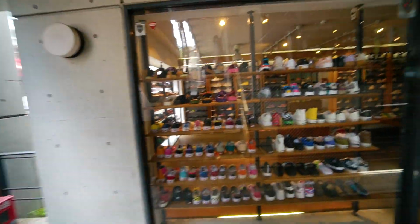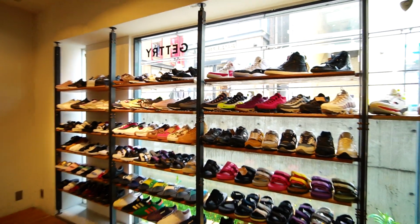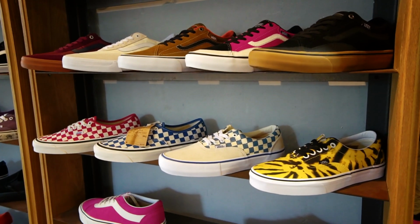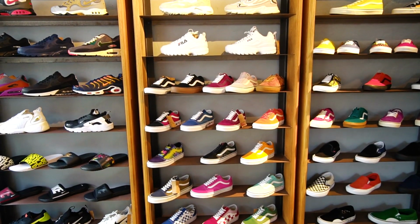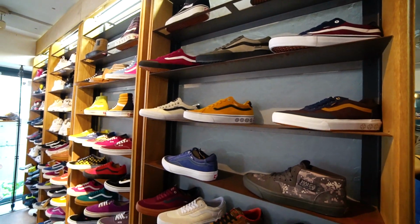And Getre used to have a ton of Off-White and a ton of heat sneakers. Now they actually are pretty much a retailer, like an actual store that sells shoes at retail price, not resale. So they have a really great selection of Vans, a great selection of Fila as well, and it's probably the best place in Japan to buy Vans. Now there are other stores like ABC Mart, but Getre usually has the heat.